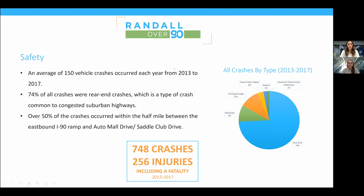The pie chart that you see there shows a breakdown by crash type. The big blue section there is rear end crashes. So the main takeaway from this is that 74% of crashes were rear ends. That's pretty common along suburban arterials that experience a lot of congestion, as Randall Road does. There's a lot of stop and go traffic. People get frustrated and it results in rear end crashes.